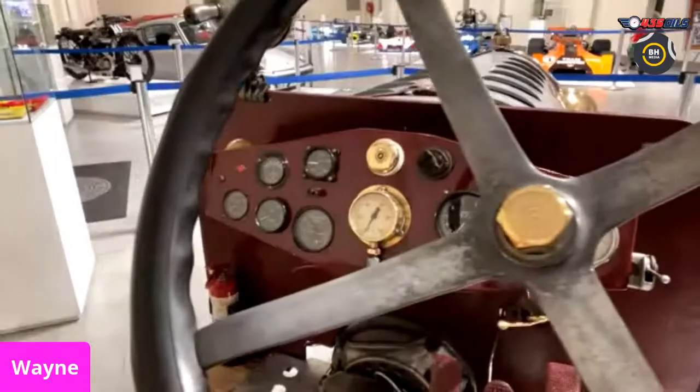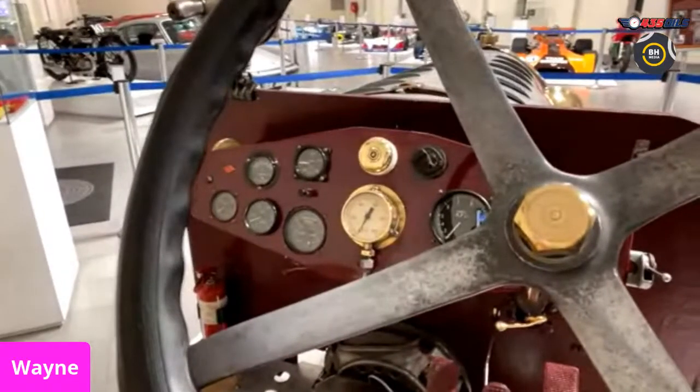His Lagonda was that beautiful as well. Yeah, he had that beautiful 39 Lagonda, the one that raced at Le Mans. That's a beautiful motor car. Yeah, that's also unfortunately left our shores.